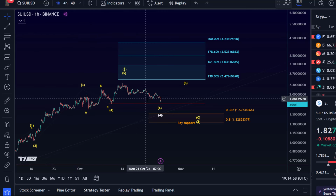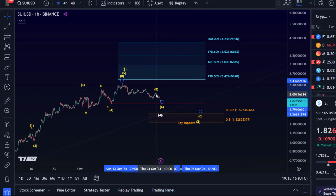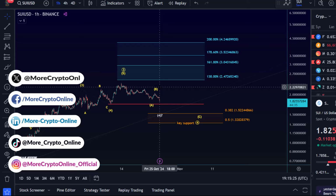SUI broke the upper micro support area, which was our first signal that a deeper pullback is unfolding, and therefore I assume that the wave A in the yellow count is still unfolding. In the last update we were watching if maybe the B wave had already started, but I have to say this here is a little bit too weak for a B wave. If this was the A, then it would be a bit too shallow for a B, to be honest.